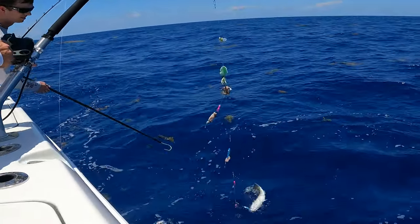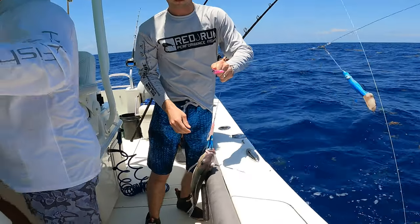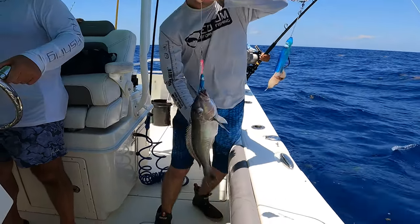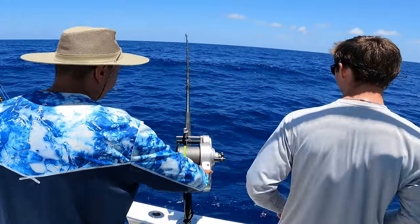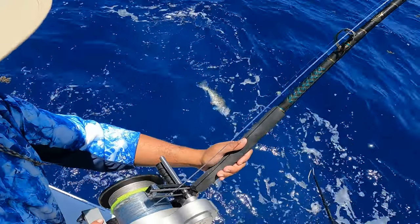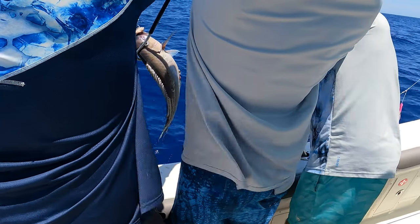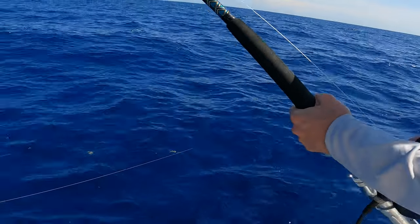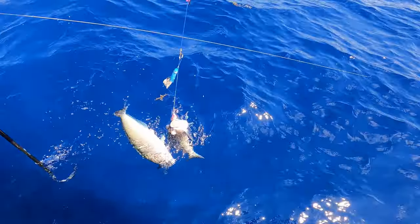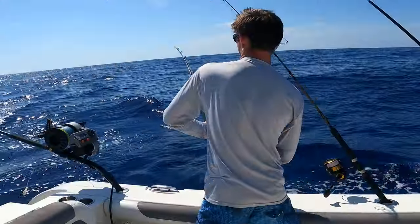Tile. Another tile? Yeah. Smaller one. Give us a grouper. We're robbing them. Bang, bang, bang, bang, bang. Bring them up, bring them up. Two tiles. Just grab the weight and get him in. Somebody got crushed.